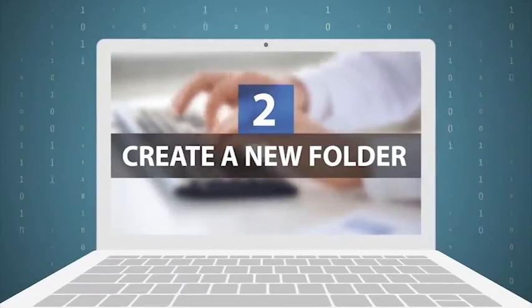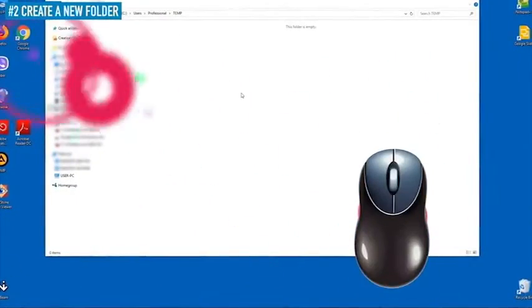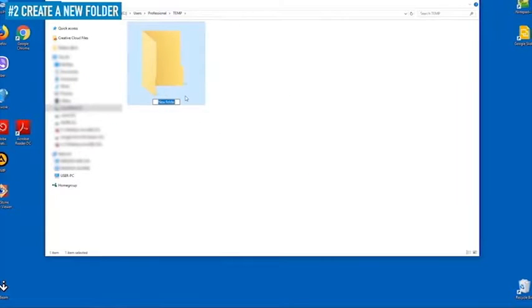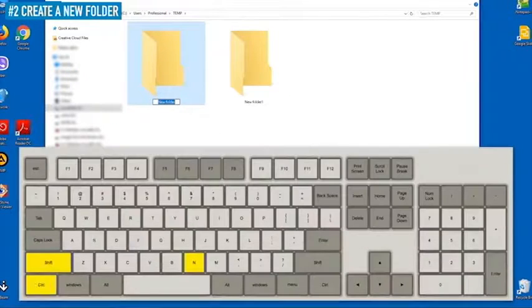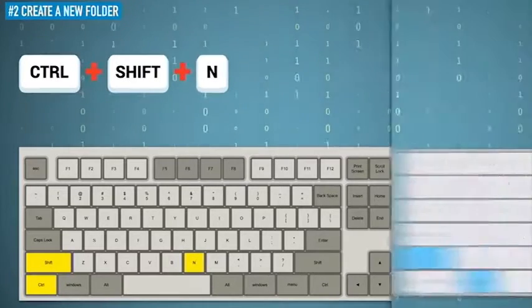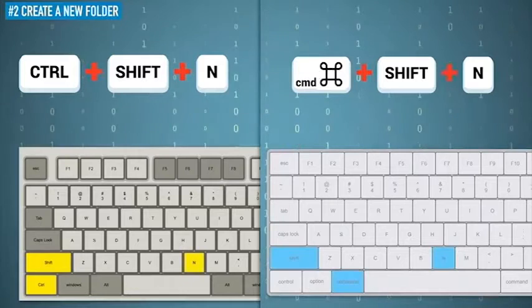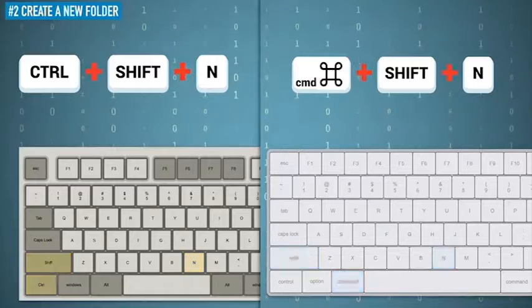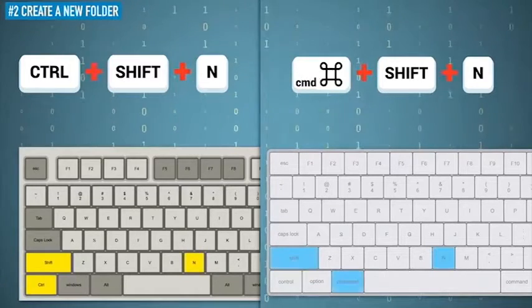Number 2. Create a new folder. You can always do it the good old-fashioned way by right-clicking your mouse and going down to Create a Folder option. But why waste time when you can do the same thing with literally one command? Just press Ctrl+Shift+N while on your desktop or in an Explorer window, and your new folder will instantly pop up ready to be named. If you're using a Mac, your shortcut for this will be Shift, Command, and N. Press them simultaneously, and your new folder will appear in the Finder.